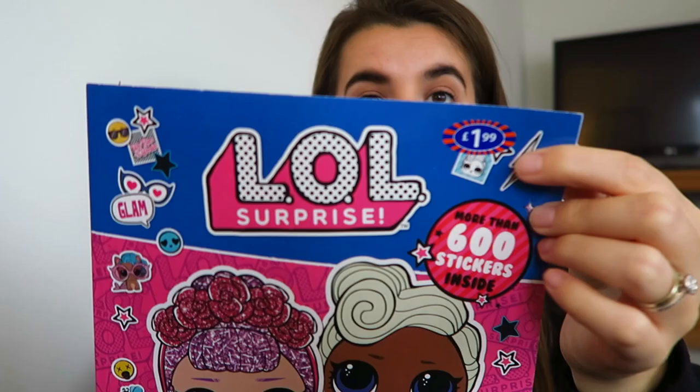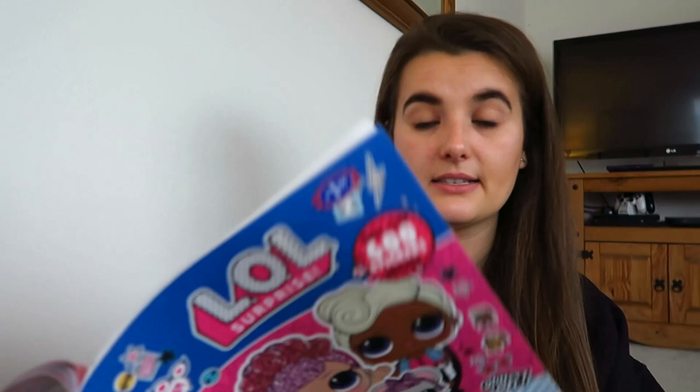I have picked up this sticker book from B&M. It says £1.99 on the sticker, but I actually only paid 50p for this, so it's an absolute bargain. I basically just got it for all of the stickers. There's 600 stickers in here, and I think she's going to love those. There are activities she can do, but I think she's a little bit young. She might sit down and do it, with a bit of encouragement. But we shall see. So I picked that up for 50p, which is a bargain.